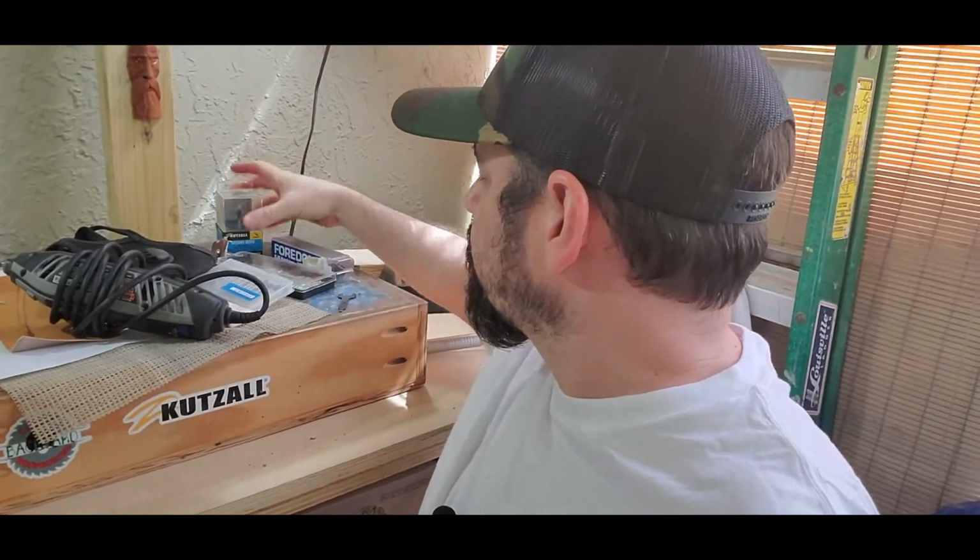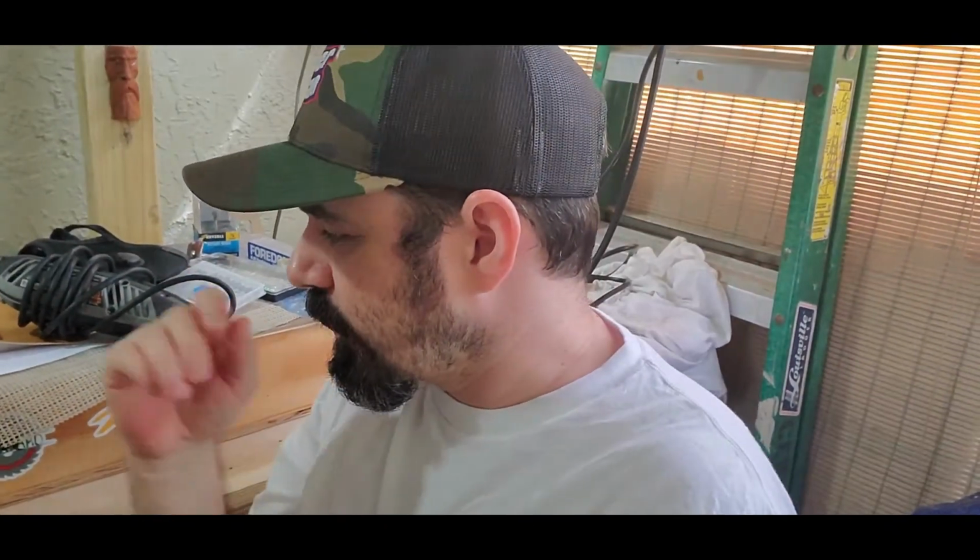So yeah, got my cut saw, doing some more carving, just hiding underneath here. So yeah, we're gonna go ahead and go back inside. I'm gonna set up my laptop.